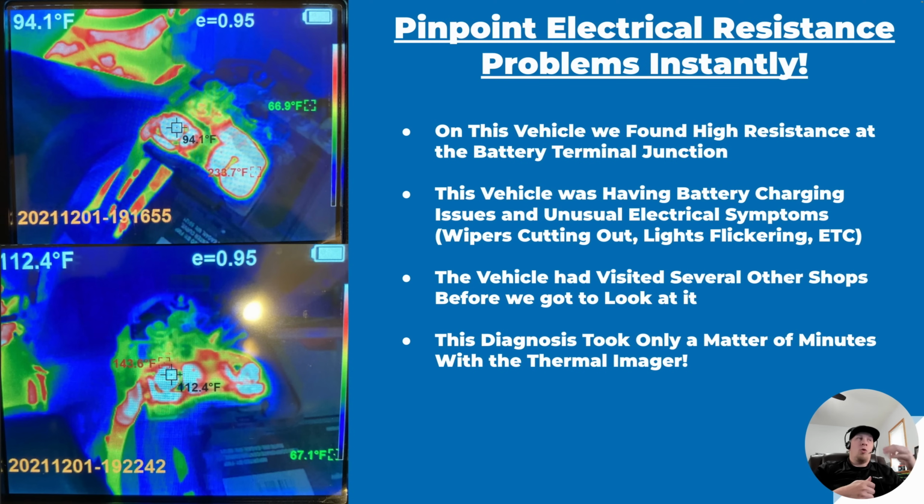So if we look at this picture, what we're looking at here is a battery junction right where the terminal bolts on. In this particular case, this was a Hyundai, and this vehicle had a bunch of different junctions, which I'll show you a picture of in the next slide, all coming together and intersecting at this positive battery post. The vehicle had some interesting symptoms where there were lights that were behaving unusually, the wipers would work kind of intermittently, it had some unusual electrical fault codes, and also the voltage that we read out on the scanner seemed to be quite a bit lower than it should be.